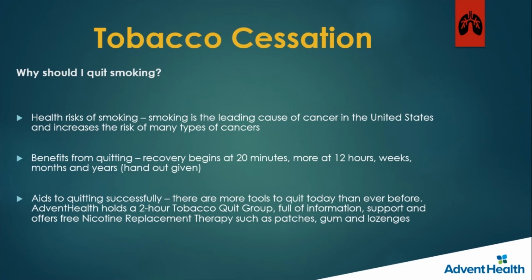And we also offer free nicotine replacement, such as patches, gum, and lozenges, depending on how much you smoke and when you smoke and what you smoke. And those really aid in the success of quitting permanently. So that's a really great group that we have here at Advent Health.